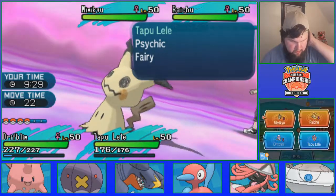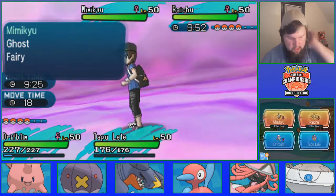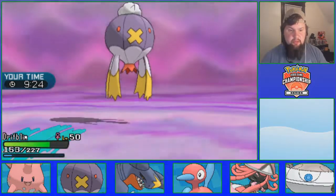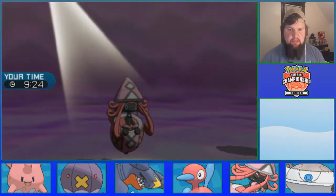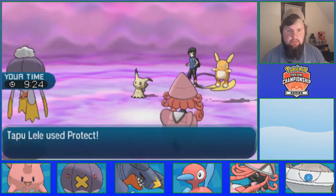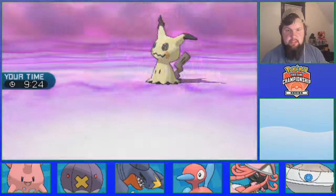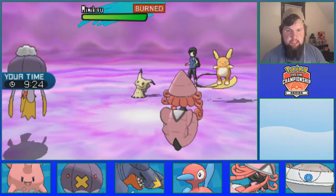I'm gonna Will-O-Wisp Mimikyu actually here, and I'm going to Dazzling Gleam. It's not gonna kill either of them, but it does break the disguise of Mimikyu and put damage on the Raichu. He's gonna actually Shadow Claw my Drifblim, which is perfectly fine. We eat that. Wow, that's crazy. Raichu actually Encores me into Protect. I was gonna say he's gonna Encore me into Tailwind, but Protect's fine too. Not really, but I do get the Will-O-Wisp off onto the ugly boy here, so that's good. Onto the Mimikyu, because he's gonna be doing next to nothing now.